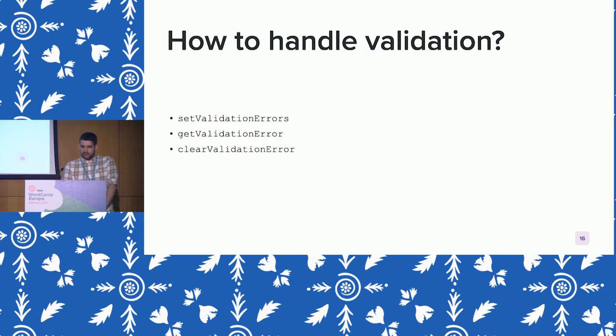And when it comes to validation, because we're using a form on the checkout, we need to make sure it's valid, that we have the information we expect. We have three functions from the data store. Set validation errors is how you add validation errors. Get validation error will retrieve that, and clear validation error will remove them when your form is valid.